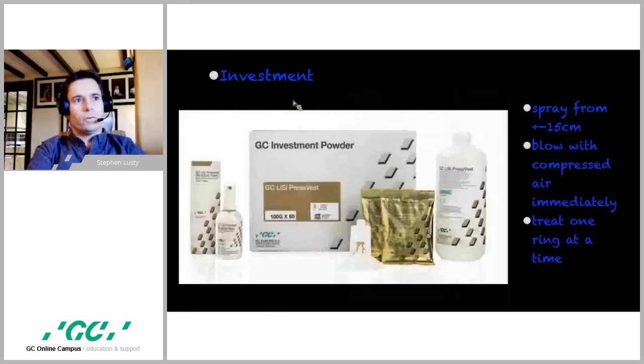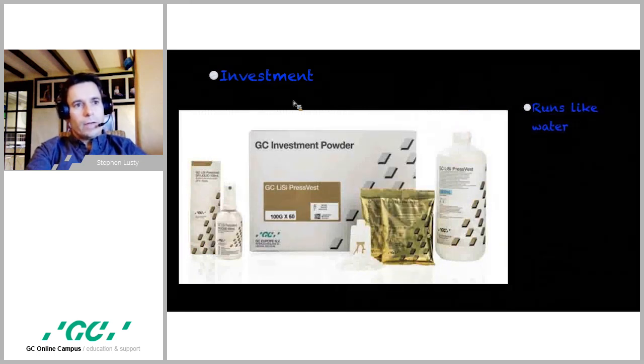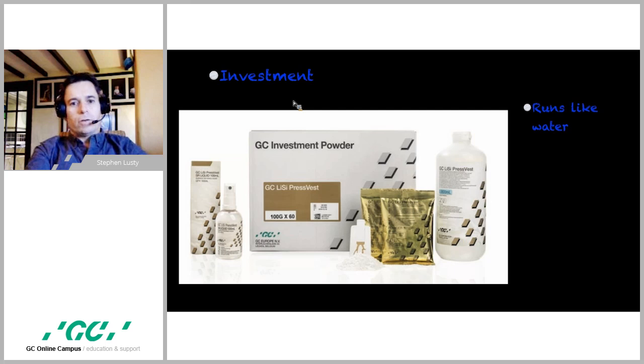And one of the huge advantages of this investment is that it runs like water. So therefore, we have far less risk of creating bubbles or having any issues with the setting on us or getting voids within this investment mix. Because if something's running like water, we can literally just pour it around as we're vibrating it in.